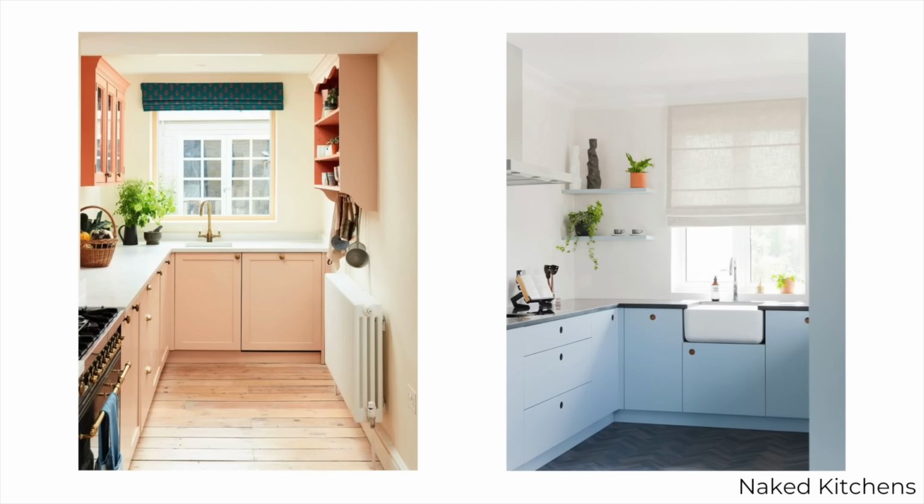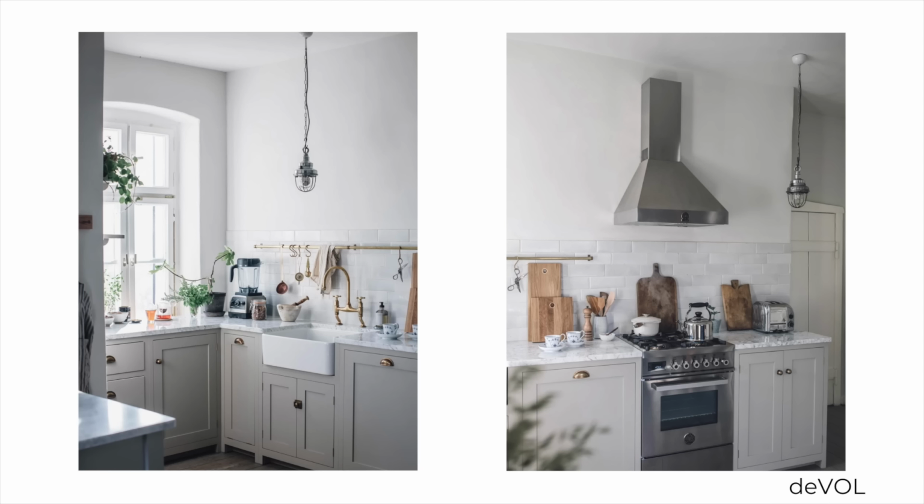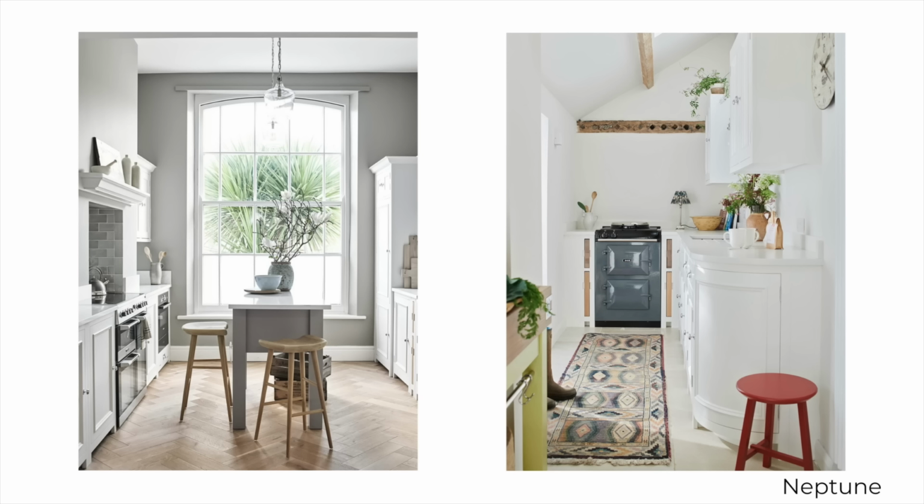Transforming a small kitchen into a seemingly more spacious area can be as simple as applying a fresh coat of light colored paint to the walls. Light colors naturally reflect more light, which in turn makes the space feel open and airy. When your walls are painted in soft hues such as whites, light grays, or pastels, they create an optical illusion that kind of pushes the boundaries of the room outwards. And this choice is not just about aesthetics, it's a strategic design move that uses the psychological effects of color to enhance the perception of space.